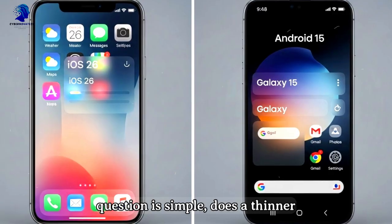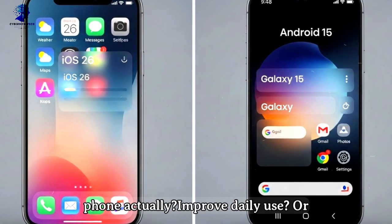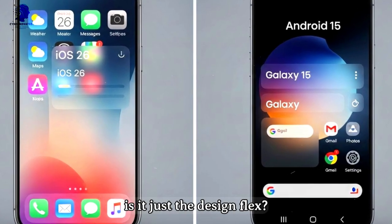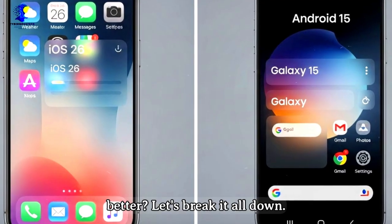But the real question is simple: does a thinner phone actually improve daily use, or is it just a design flex? And more importantly, which one is better? Let's break it all down.